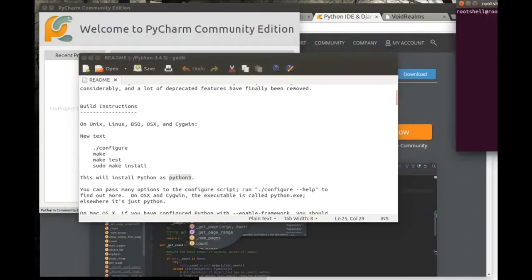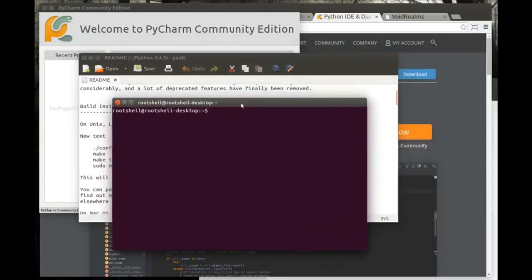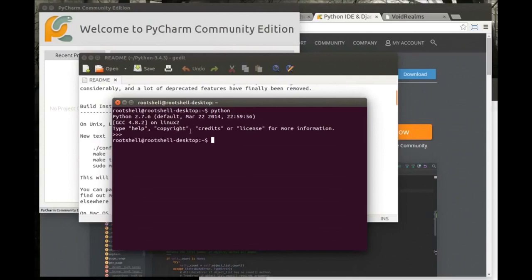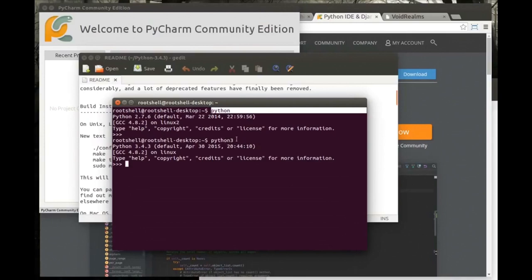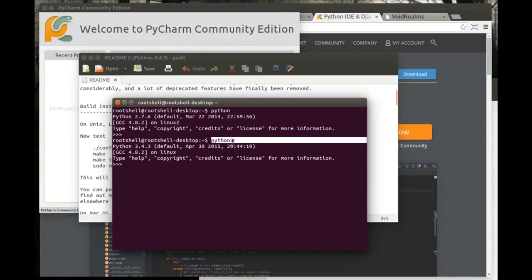So you can open a command line here, and you'll notice if I just type python, it says Python 2.7.6, which is the older version. So I'm going to Control-D out of there and type python3. And there's 3.4.3. That's the version we'll be working with right here. So just bear that in mind. If you have the old version of Python, you'll want the new version for these tutorials.